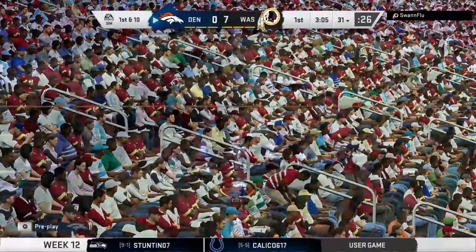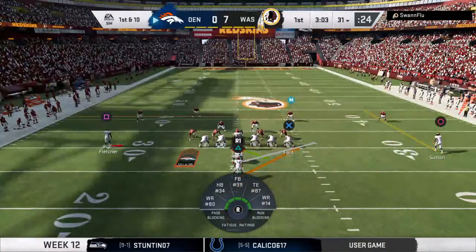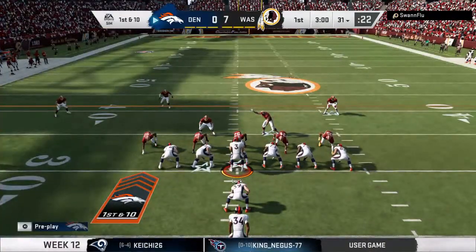9 yards to pick up there, and it's a first down. Line of scrimmage, the 31 now on 1st and 10.